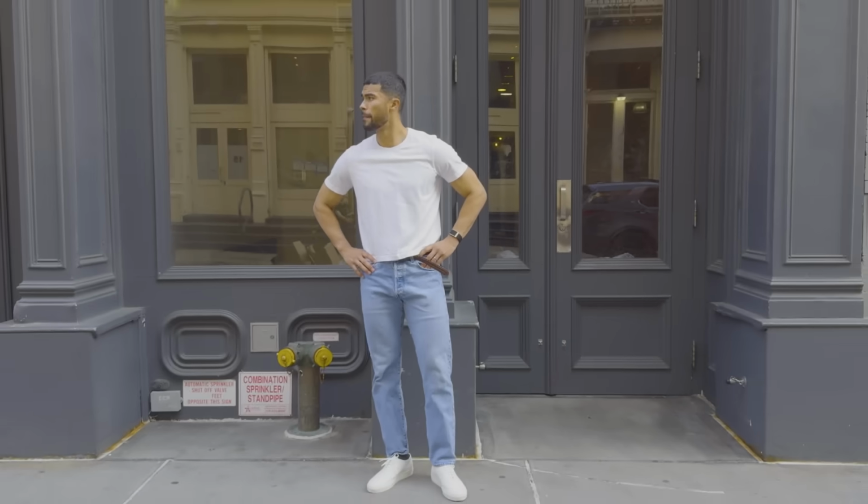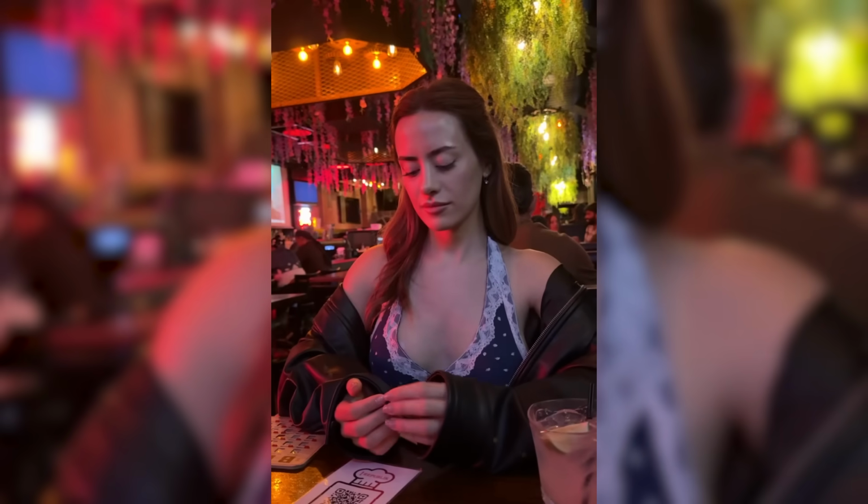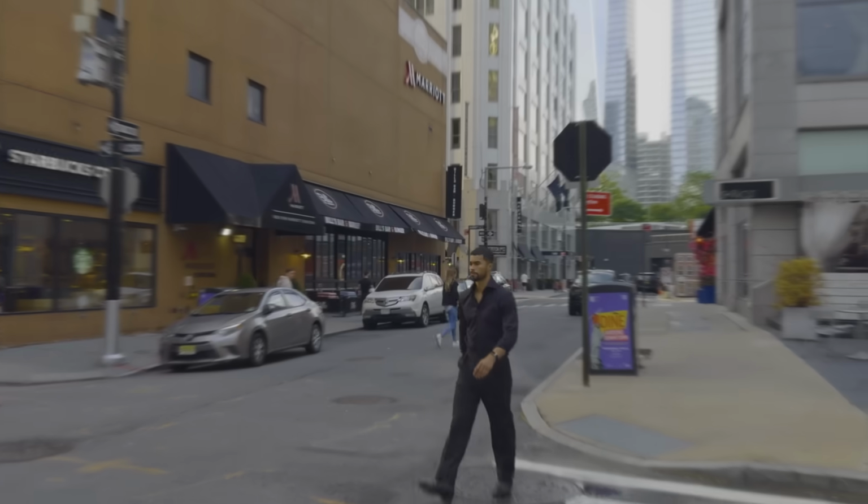Third, you want a daily uniform you can replicate every day? Easy. Jeans, a t-shirt, sneakers. You got a date night? Simple. Black trousers, black Chelsea boots, and a black button down.